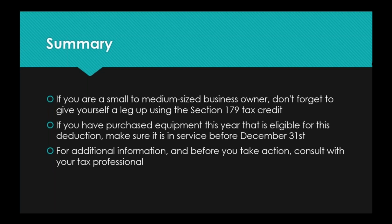And one last time, for additional information and before you take action, consult with your tax professional. They're the ones who live and die, eat and breathe tax code, and they are going to probably have even more information on this than I have for you today, and they'll be able to help you with those gray areas where it's not completely crystal clear whether you fall on one side of the line or the other. They will make sure that you have all the correct documentation and that everything is clear and accurate before your taxes are submitted for the year.